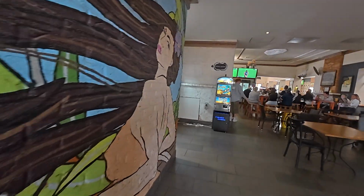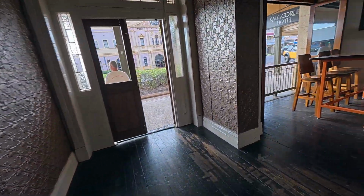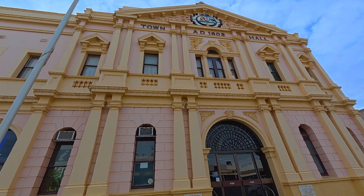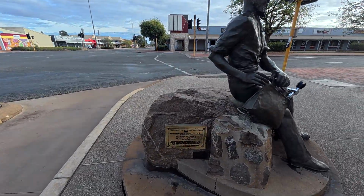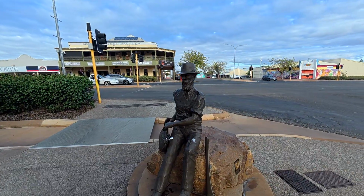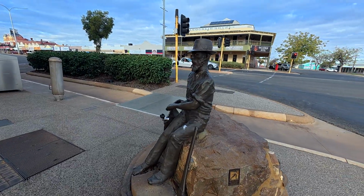We pop into the Kalgoorlie Hotel for some light refreshments and a change of pace. Just across the road from the Kalgoorlie Hotel stands the Town Hall and the statue of Paddy Hannan, the prospector whose 1893 gold discovery near Mount Charlotte sparked one of Australia's greatest gold rushes. His find led to the rapid growth of Kalgoorlie and the famed Golden Mile, once considered the richest square mile on earth. Today, his statue serves as a tribute to the man who changed the course of Western Australia's history.